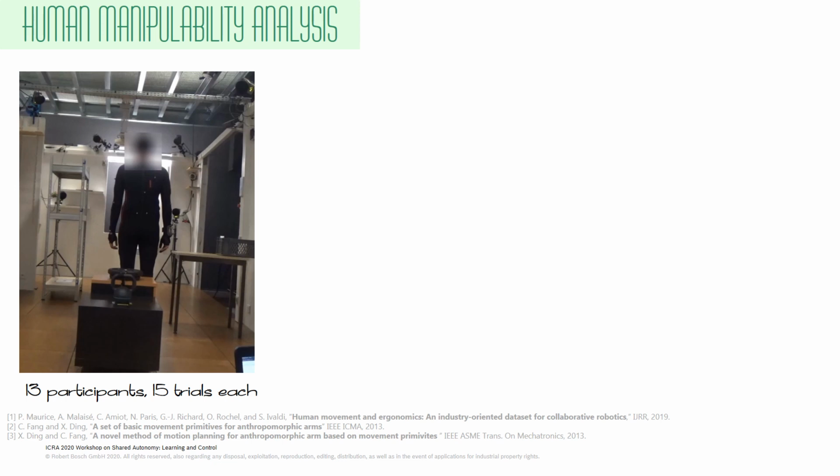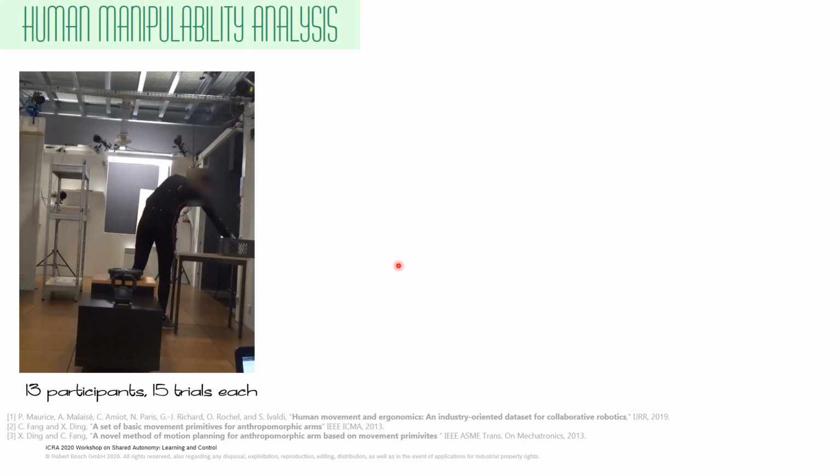So basically here I will show you just a really short video on how this dataset looks like. So basically the humans are told to carry out different kinds of industrial-like activities like screwing or carrying some objects, and so on and so forth. And what we would like to do with this analysis is to see if we could observe specific patterns in different kinds of industrial-like tasks.